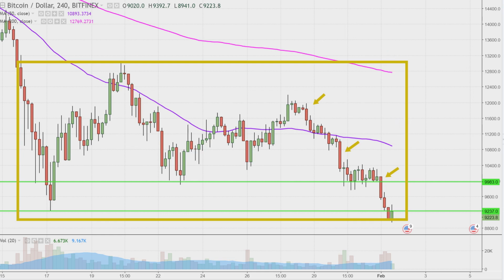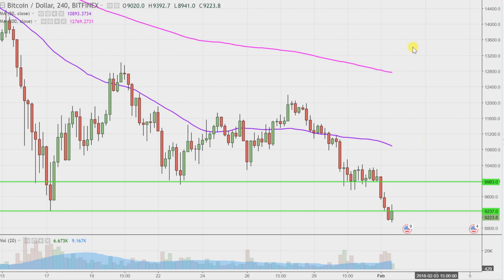I like this time frame. I think it does a good job of telling the quote-unquote story of the price. It makes mapping out levels of support and resistance a bit easier to see. And because crypto markets are open 24 hours a day, it allows me to put out a video that's going to remain relevant for as long as possible.